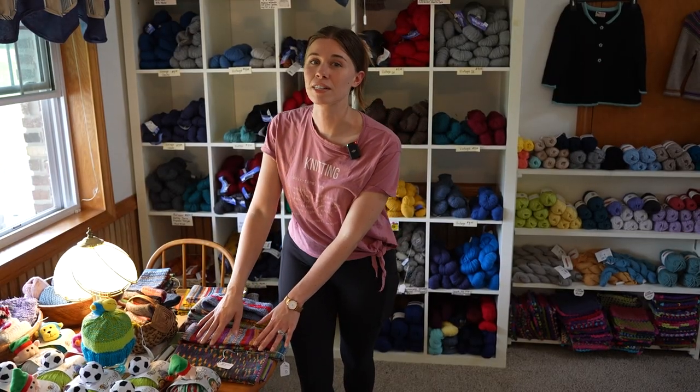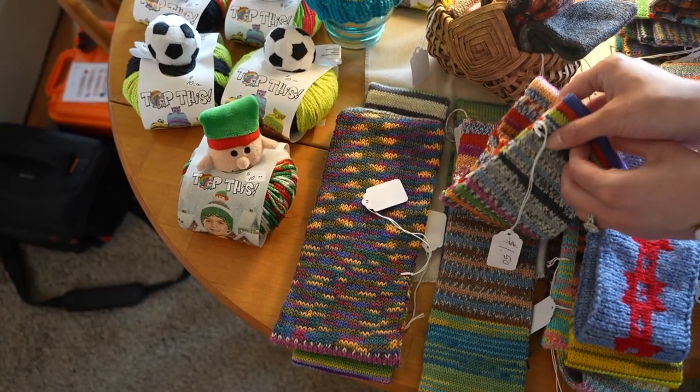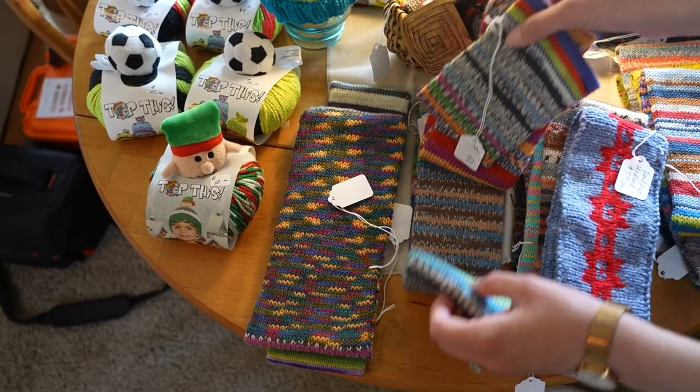Lynn and Rick own this shop, and this was actually Lynn's mom's house until they bought it and made it into a yarn store. Lynn makes all of these beautiful items, hand cranks them, there's headbands here, and lots of different things in all these beautiful yarns.